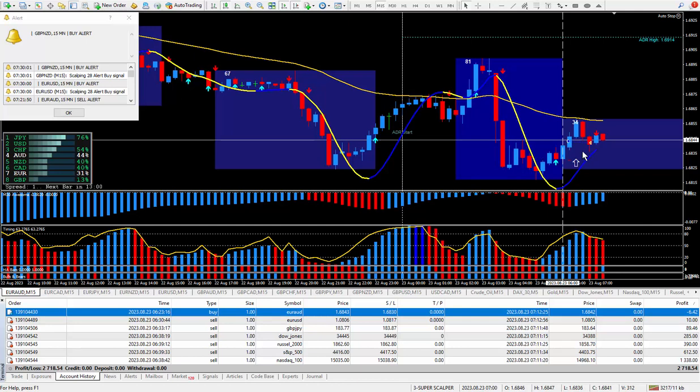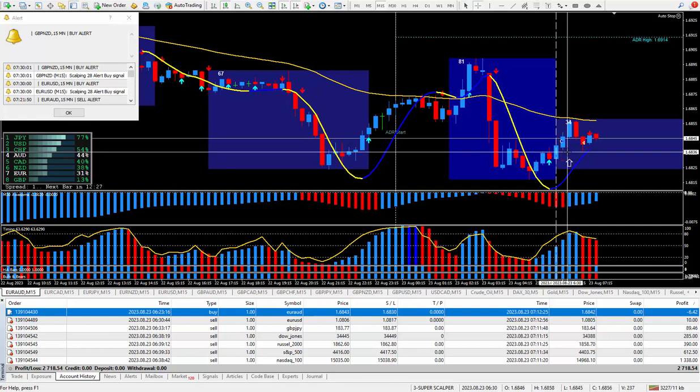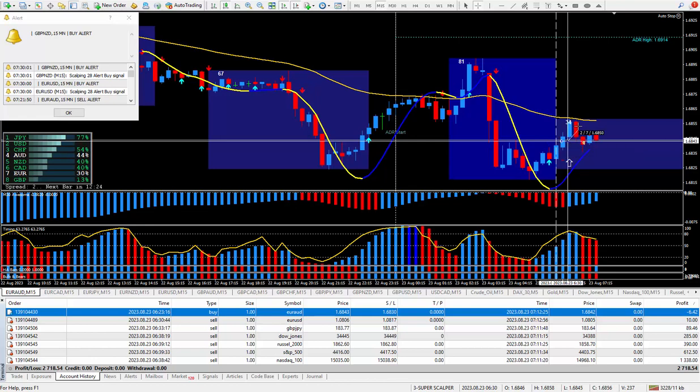Let's see where I got in at. Now, it was a winner, but I wasn't quick enough to close it out around the goal line. But anyhow, I'm not going to worry about it too much. I was at one point up 15, but I'm taking a very small loss of, let's say, 1 pip. And that 1 pip is a negative $6.